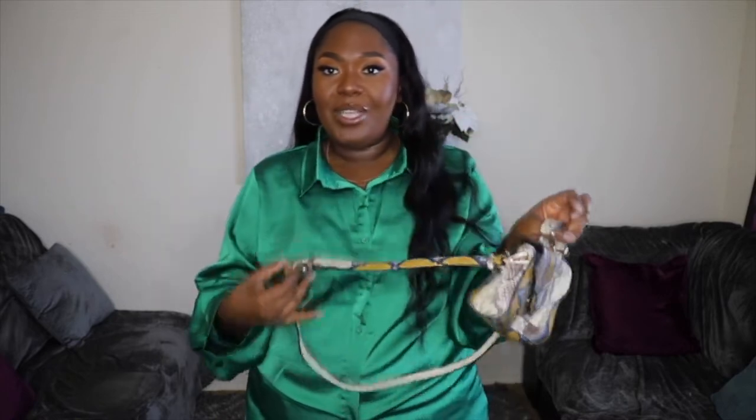The little Michael Kors has one, Coach has one, Louis Vuitton has one, and you know, the little pocket things. And you can just hold all your cards in, your driver's license, your debit card, all of that stuff, and then you can stick it inside of here. So this is the outfit.